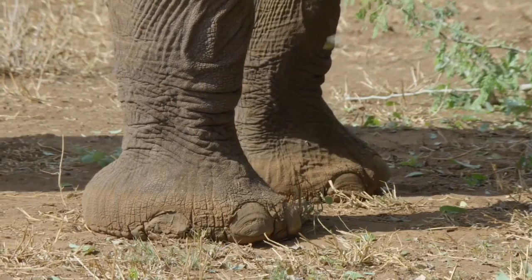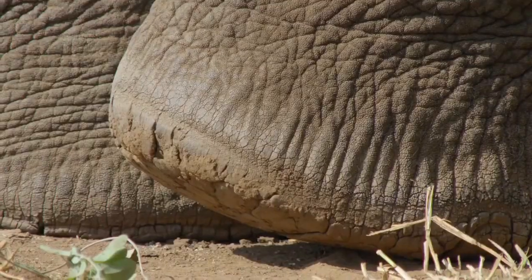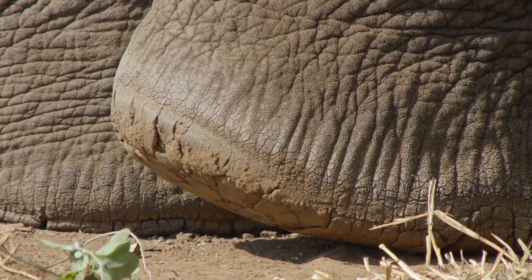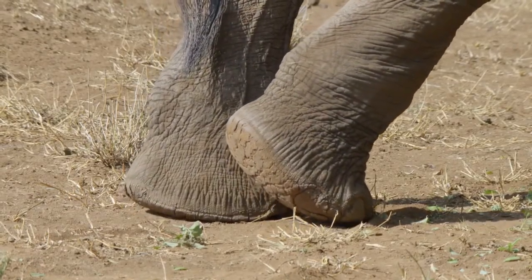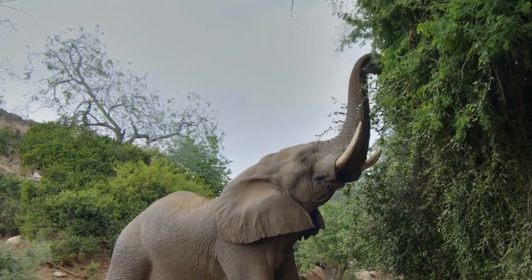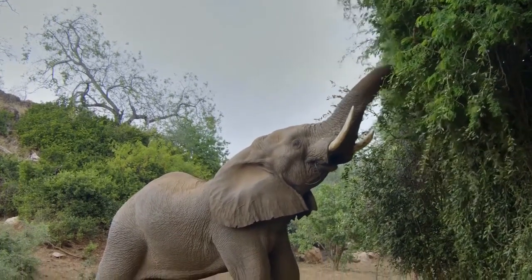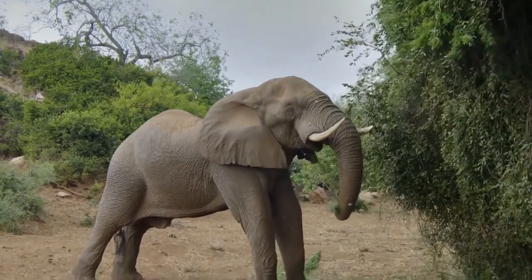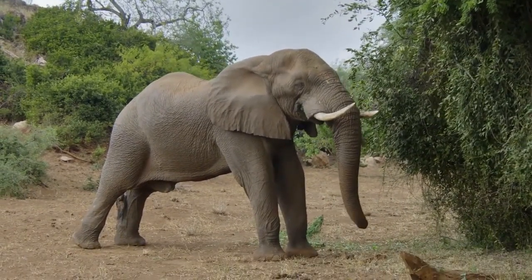His dinner plate-sized feet are specially evolved to support this massive weight, with thick cushions of fatty and fibrous tissue to absorb the pressure. His trunk is the perfect tool for reaching the best leaves high in the trees. The riverside vegetation is his first snack on his day's quest for company.